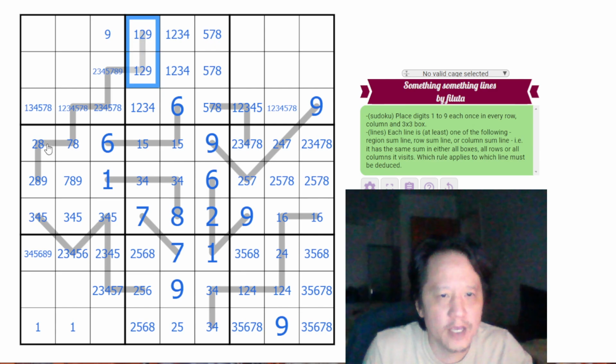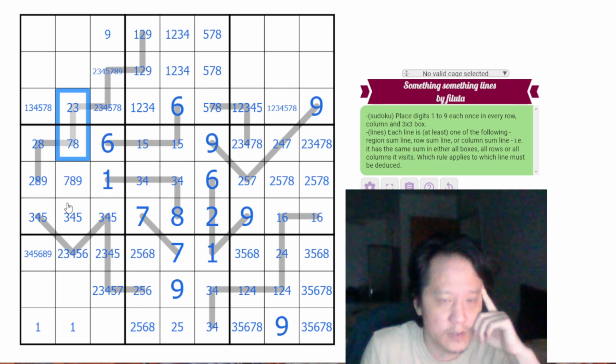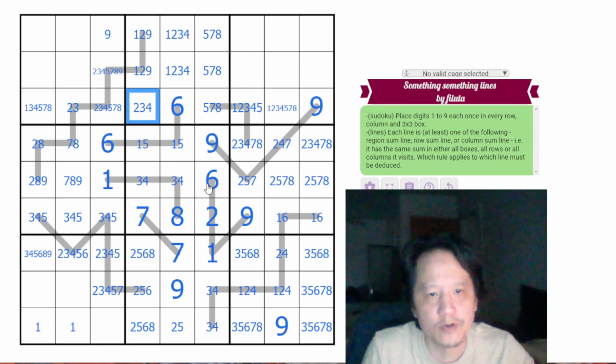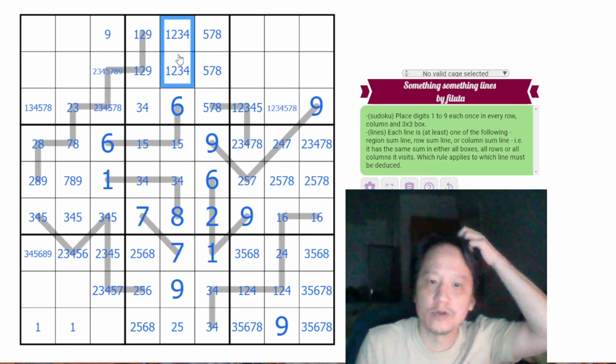So this is either 10 or 11. So this is 7 or 8. 10 or 11. So it cannot be 1. It could be 2, 8. It could be 3, 7. It could be 3, 8. Those are the only possibilities. Okay. So this is 1 or 2. Okay, so this cannot be 1 or 2. This is 3 or 4. One of these is 3 or 4. One of them is 1 or 2.